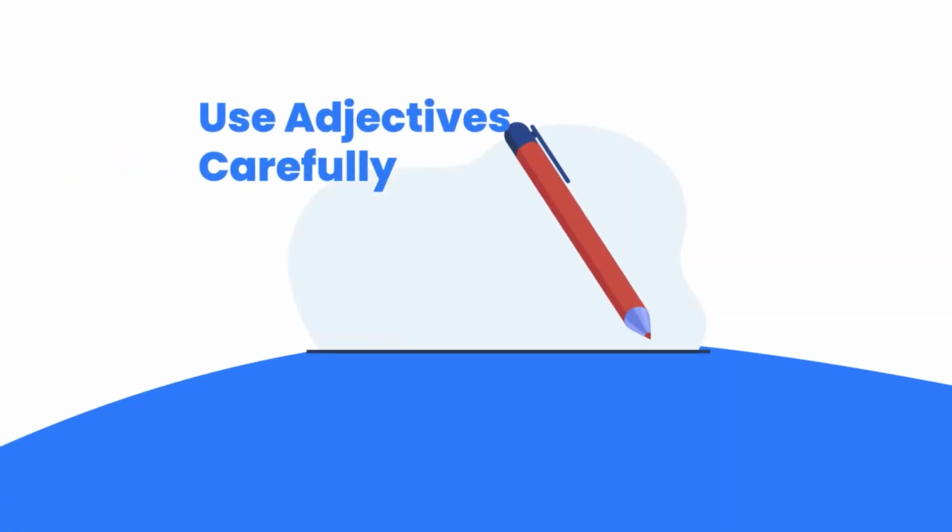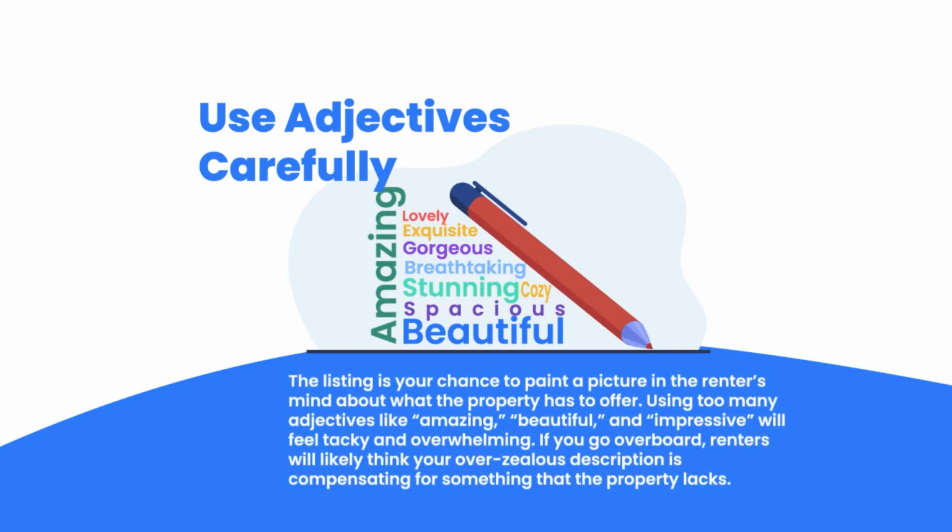Use adjectives carefully. The listing is your chance to paint a picture in the renter's mind about what the property has to offer. Including an excessive number of adjectives will distract the renter from the picture you're trying to paint. Using too many adjectives like amazing, beautiful, and impressive will feel tacky and overwhelming. If you go overboard, renters will likely think your overzealous description is compensating for something that the property lacks. You should stick to adjectives that actually add something to the description.